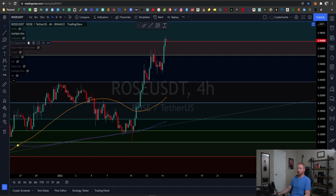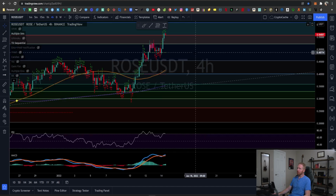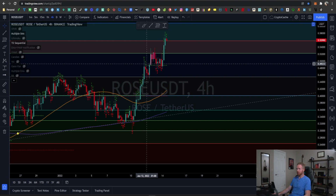Let's go and see what TD Sequential tells us. We got a 9 here on TD Sequential in a state of consolidation. In fact, that 9 hit right above the previous resistance, which was right there at about 45.5. It came down to test that for 4 or 5 candlesticks in a row and then continued upwards.